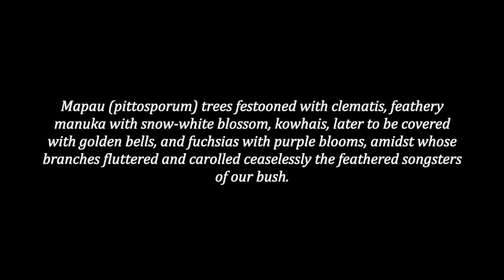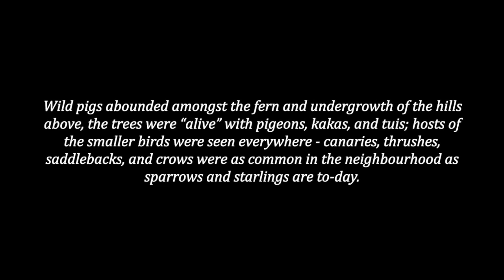Mapo trees festooned with clematis, feathery manuka with snow-white blossom, kowhai, later to be covered with golden bells, and fuchsias with purple blooms, amidst whose branches fluttered and carolled ceaselessly the feathered songsters of our bush. Wild pigs abounded amongst the fern and undergrowth of the hills above. The trees were alive with pigeons, kako and tui. Hosts of the smaller birds were seen everywhere.